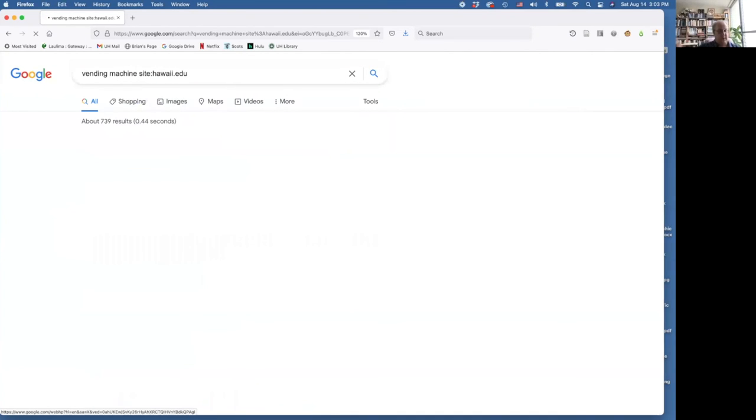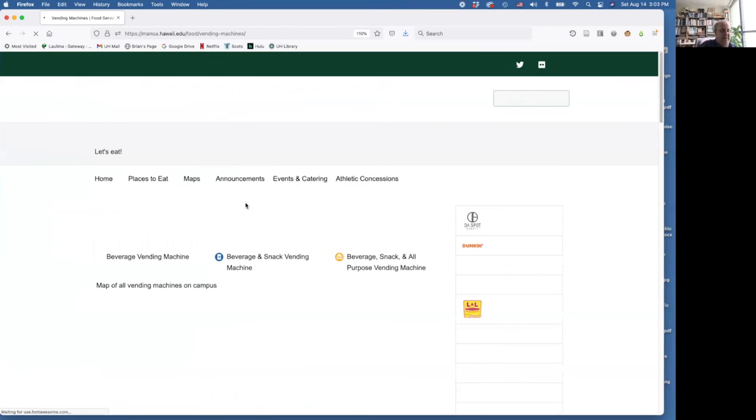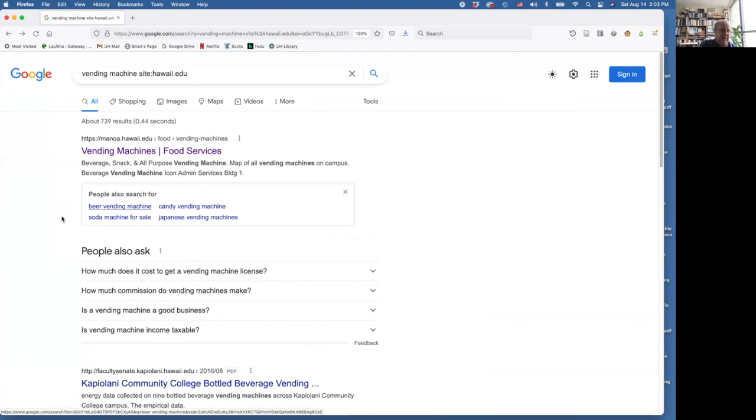So it limits it to Hawaii EDU, and then there's the vending machine site. I click on that, and then there's the map, right? So it was very fast. And I think if I had tried to do that through the UH Manoa website, it would have taken me forever. So keep that just as a practical tool. And it also allows you to limit yourself to maybe more reputable websites and things like that. Yeah, I think that's it.